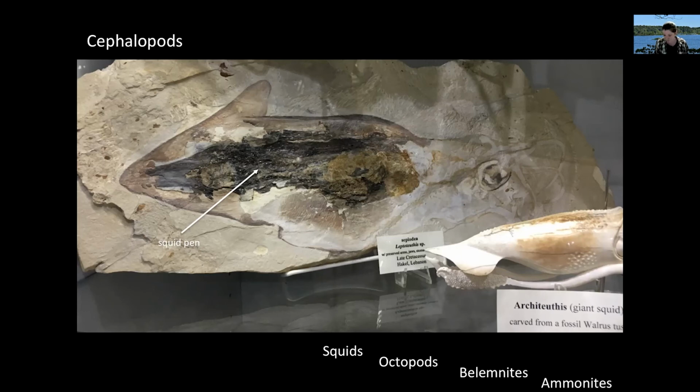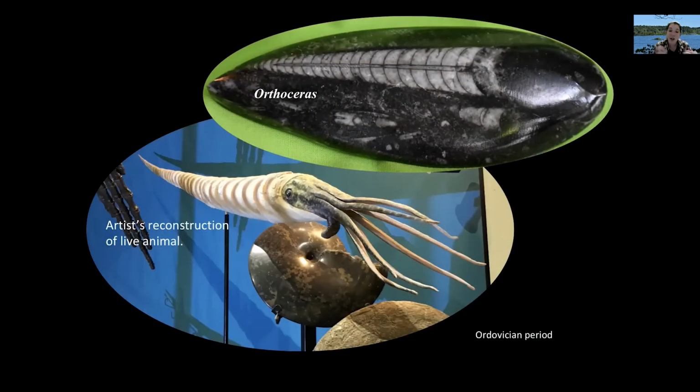you can see the fin at the end of its body. And interestingly, down here on the right, you have a fossil walrus tusk that was carved to resemble a giant squid. That's a different kind of fossil altogether. Another example of a cephalopod is Orthocerus, which was an animal that lived during the Ordovician. You can see an actual fossil up here at the top and an artist's reconstruction of what the animal might have looked like in life down at the bottom, along with some fossilized ammonites.